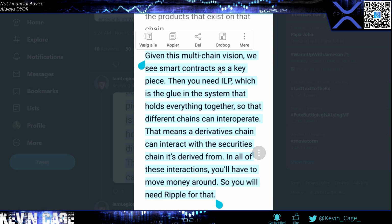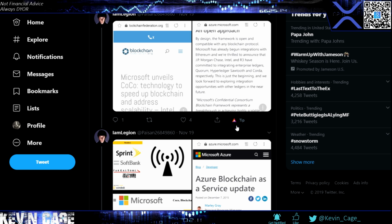Again, given this multi-chain world, you need an ILP, which is the glue in the system that holds everything together so that different chains can interoperate. That means a derivatives chain can interact with the securities chain it's derived from. In all of these interactions, you'll have to move money around. You have to move value, because for blockchain to move value it requires a digital asset or cryptocurrency. So you'll need Ripple for that. And aka, they're referring to XRP, I'm assuming, because back in the day, XRP and Ripple were interchangeable.